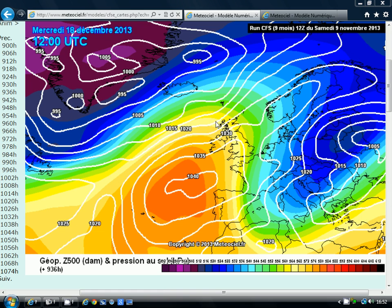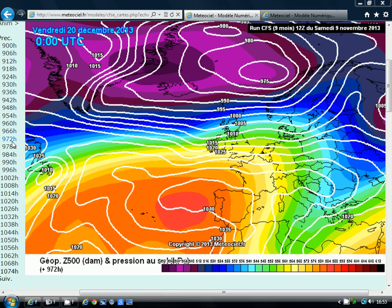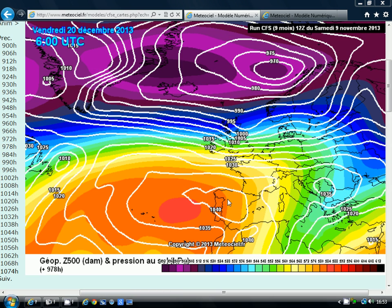Then the low pressure sort of clears away to the east. We build this ridge of high pressure in across the country. That turns it very frosty as we go through the 18th into the 19th. But very quickly that ridge collapses. So by the time we get through to the 20th of December, the ridge has gone back down to Spain and Portugal and the Azores, bringing this flat westerly flow across the country.